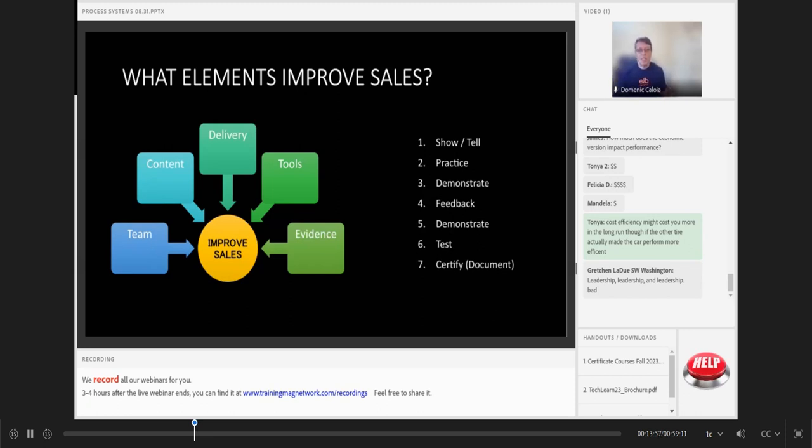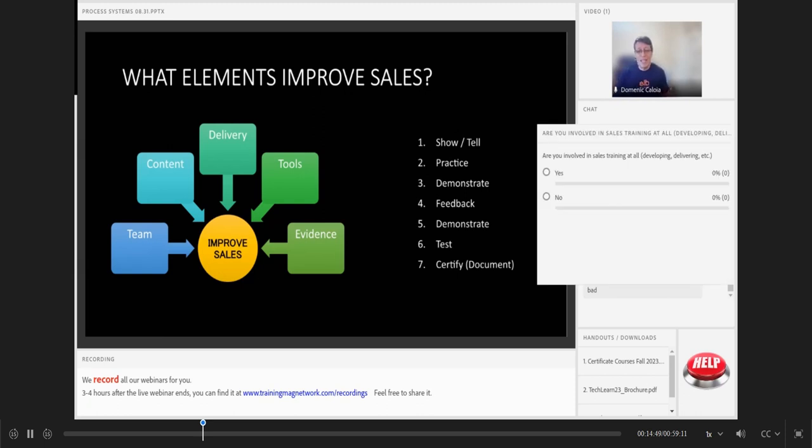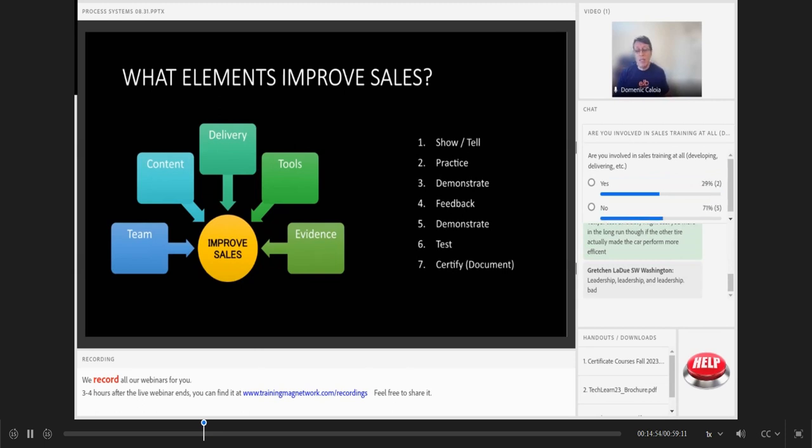Now, I know there aren't a lot of people interested in sales, so I'll go through this one quickly. But on the right, I've got a sales process. And what's very interesting, if you're not involved in sales training, you very well may find that the same outline applies to you. Basically, you show or tell your learners something, give them the ability to practice what you just showed them, maybe ask them to demonstrate it to you. For example, in a live classroom, you show them something, give them a little practice time, then have them come up in front of the group one by one and demonstrate how they would do something. A good instructor is always going to provide feedback and possibly let them demonstrate it again. Ultimately, if you're producing SCORM training, this is typically a test at the end. And then optionally, there may be a need to certify somebody that they actually did learn what they were taught.